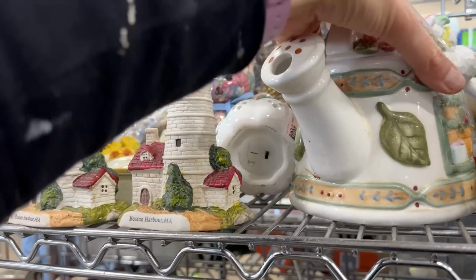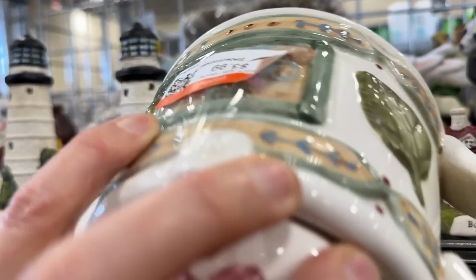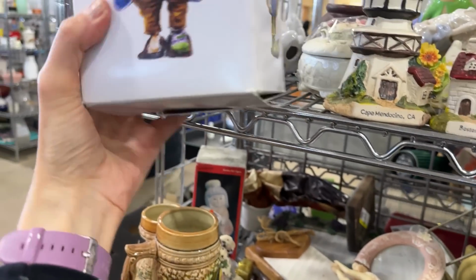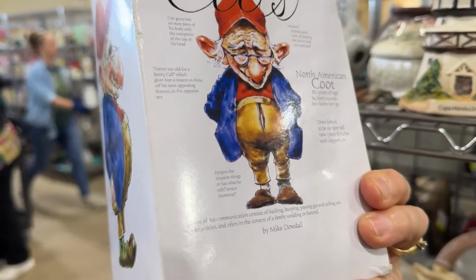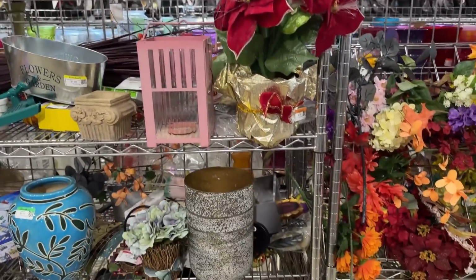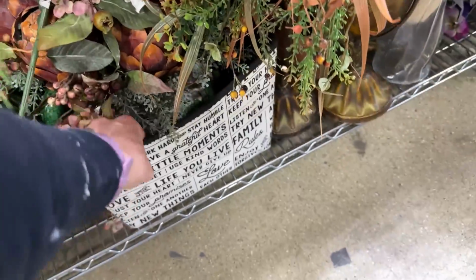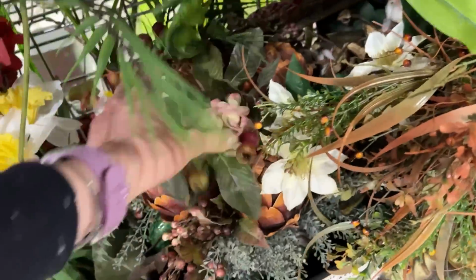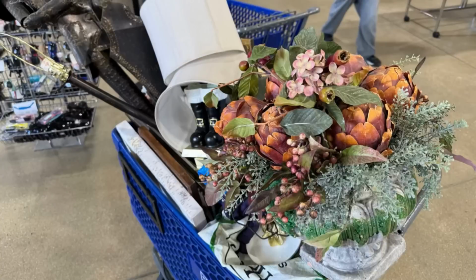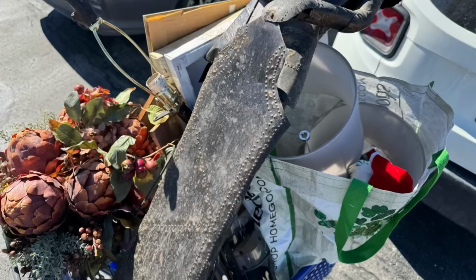I loved this teapot. It's quite adorable, but I left it there. I've got ideas for possibly a class to do with teacups and teapots, but I am not ready to show you that yet. This huge urn with floral rounded out my very full cart. We ended up spending $111 this week. I think we got some great stuff.